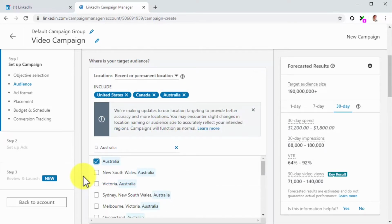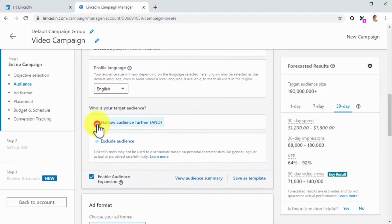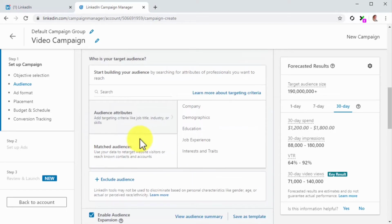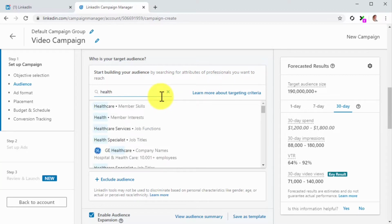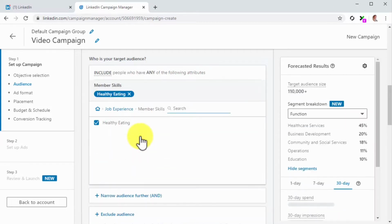Because your profile language is set by default as your target language, you can skip to the Who is your target audience section, where you are going to select your targeting criteria. Remember that here, you can either search audience attributes by entering keywords into the search field, or you can browse attributes by using the Audience Attributes menu. In this example, our goal is to reach people interested in our content, so we are going to enter a niche keyword into the search field, and then we will select attributes from the results.